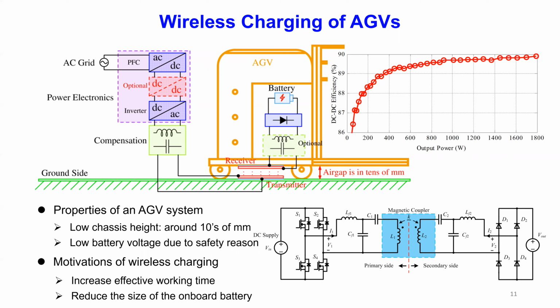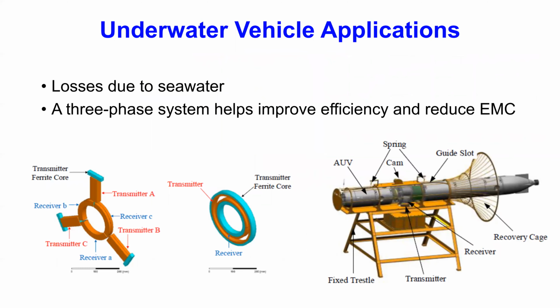So which means these vehicles are running on a specific track. So there's no worry about foreign objects. There's no worry about alignment, and you can have very high efficiency. So this makes a lot of sense. Another application I can imagine is underwater vehicles.